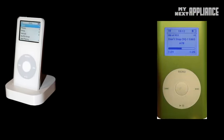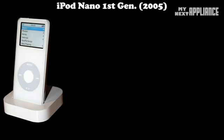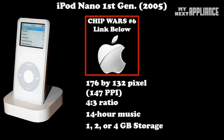The first generation iPod Nano came out in September 2005 to replace the iPod Mini. At the time, the high cost of flash memory and portal player system on a chip made it a relatively good value, and Apple sold 1 million units in just 17 days. It had a small 176 by 132 pixel 16-bit color screen display, a battery that lasted 14 hours, and 1, 2, or 4 gigabytes of storage.